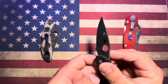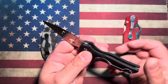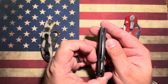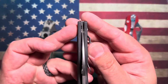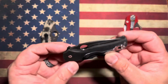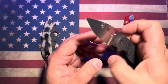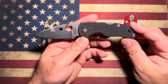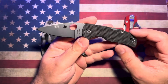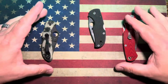The grind looks good. Blade looks straight. Everything looks solid. Action is good. Blade centering is pretty damn close. Maybe cheated to the show side just ever so slightly. But we can certainly tune that up. So this is an S30V Spyderco Native 5, Golden, Colorado, US made. Just a nice, great user knife. So that's very cool. All right.